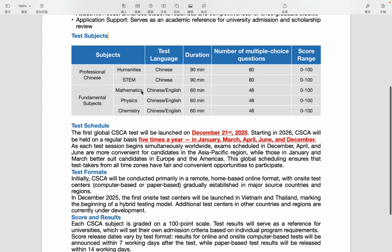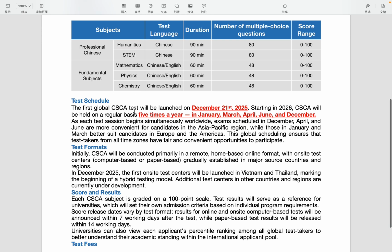Math is compulsory. For any subject, you must take the math subject. And physics and chemistry are optional. Like if you are applying for engineering, civil engineering, computer science and technology, you need to take physics. You don't need to take chemistry. But if you are applying for some medicine program or chemical engineering, biology program, you need to take chemistry. And many universities require that you must take the 3 subjects together.